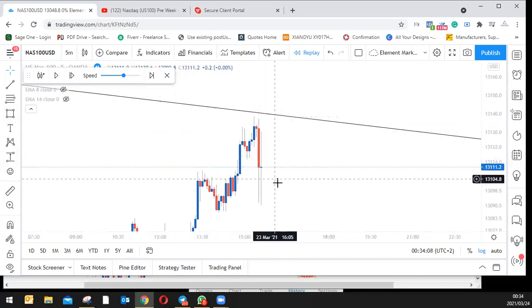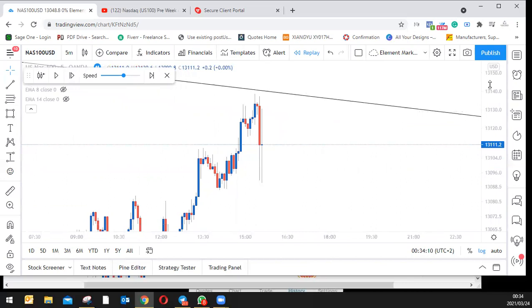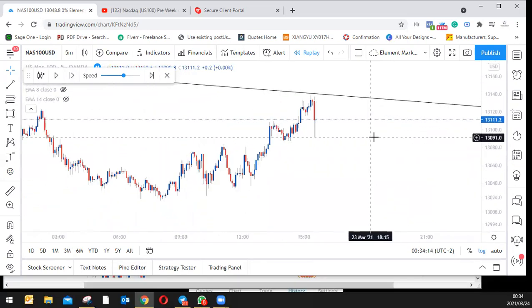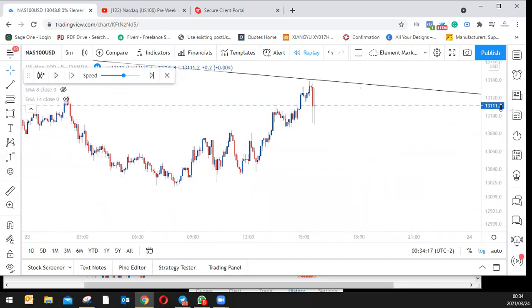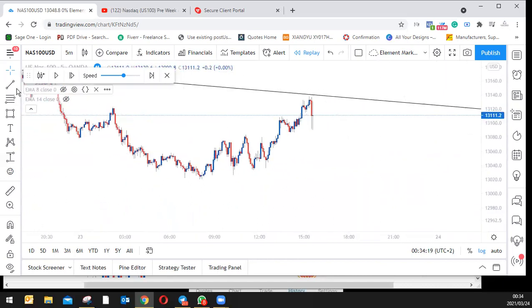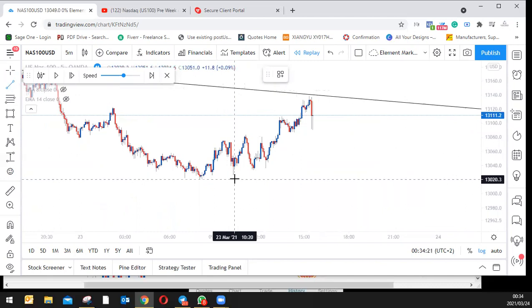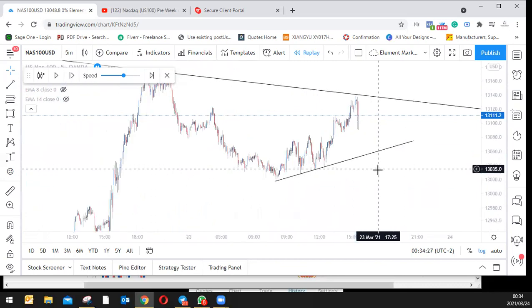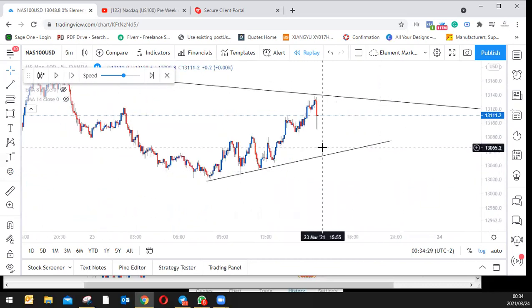Now I told you guys to take profits, at least partial profits at the trend line. Now the trend line, let me show you guys what the trend line is. I think this one right there. Okay, so that was the trend line. So I was telling you guys to lock at least partial profits close to the trend line.